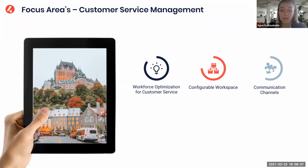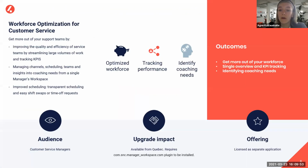First, the brand new application called Workforce Optimization for Customer Service. Secondly, I want to talk a little bit about configurable workspaces. And lastly, highlight some new communication channels for ServiceNow. So let's move on directly to Workforce Optimization for Customer Service.